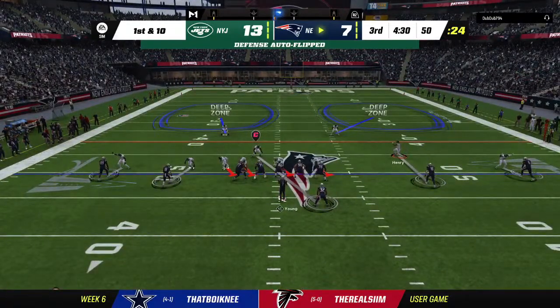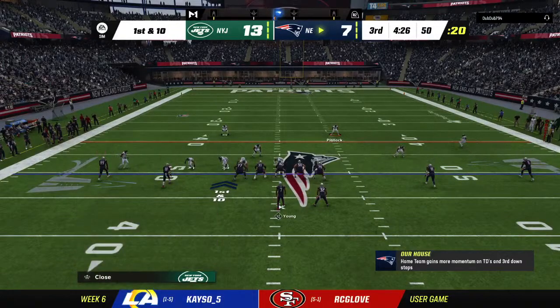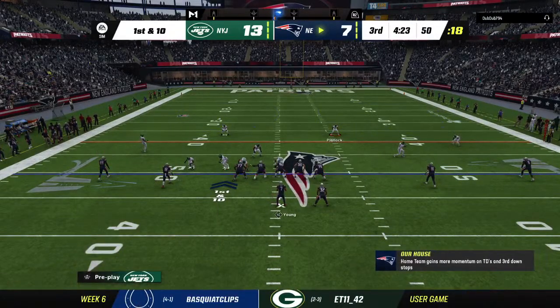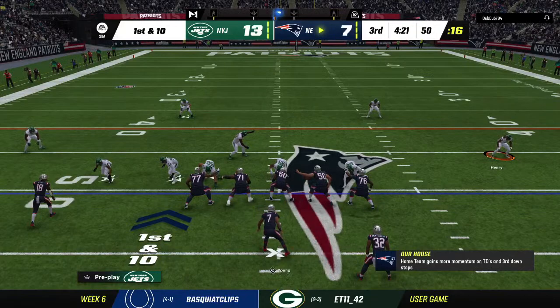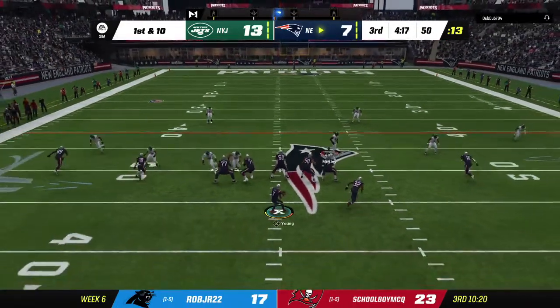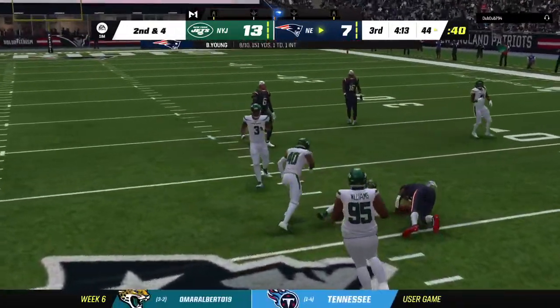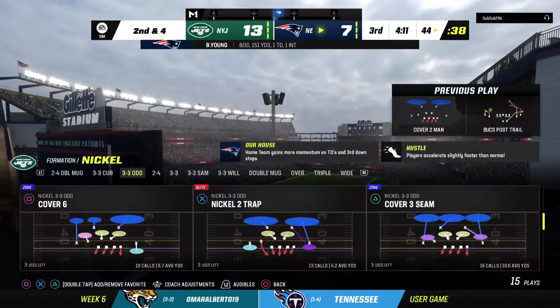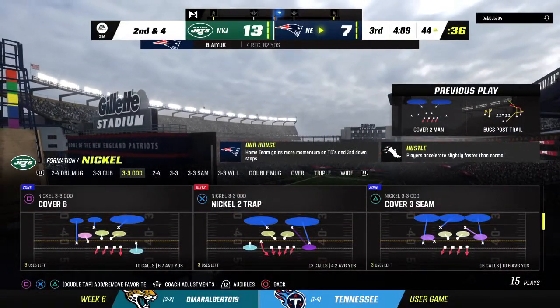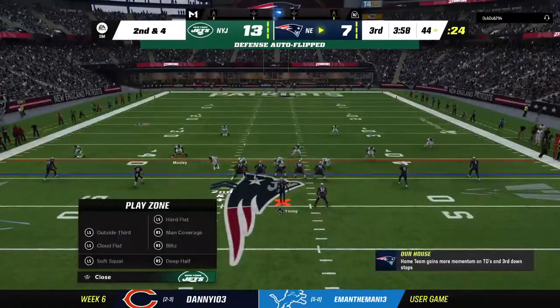Back-to-back good plays have them on the move on first down. 79 Broncos. 18, Pioneers. Check pass, check pass. From the midfield stripe, they'll look to throw. That's caught by Ayuk on the slant. And they're going to get this to about the 44-yard line. Nothing fancy on first down, but a very consistent type of a play.